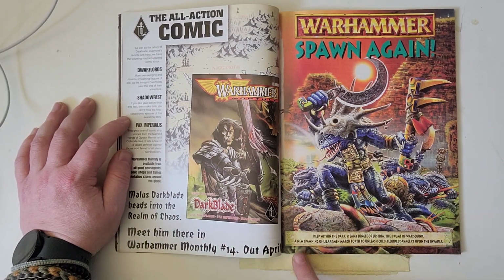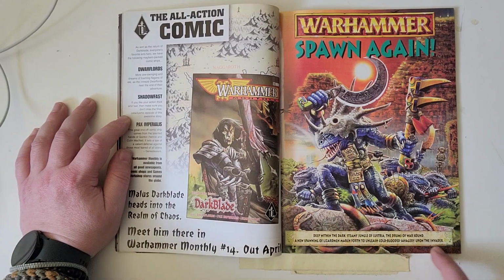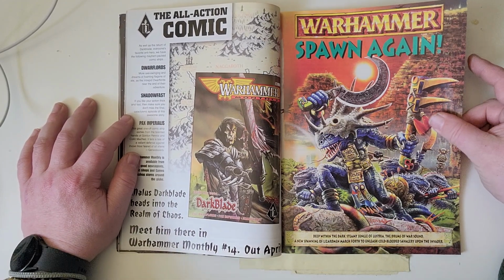Warhammer spawn again, deep within the dark, steamy jungles of Lustia. The drums sound, the new spawning Lizardmen march forth to unleash the cold-blooded savage upon the invader. Boom, boom, boom, boom, boom, boom.